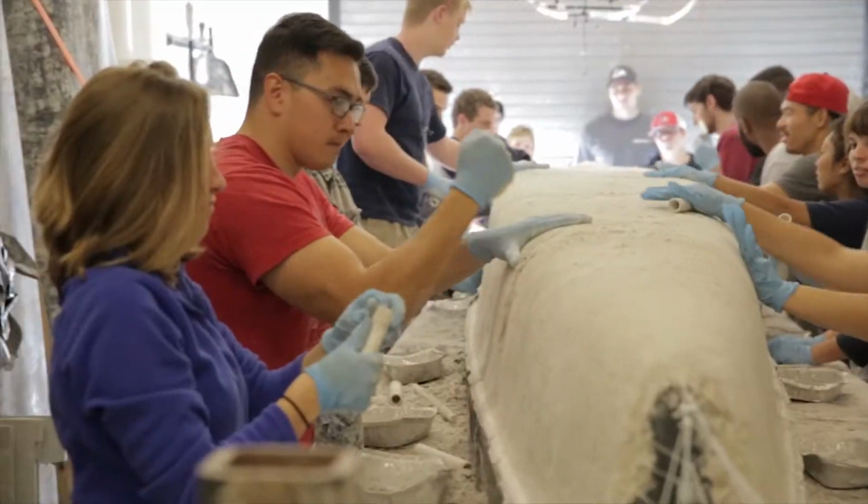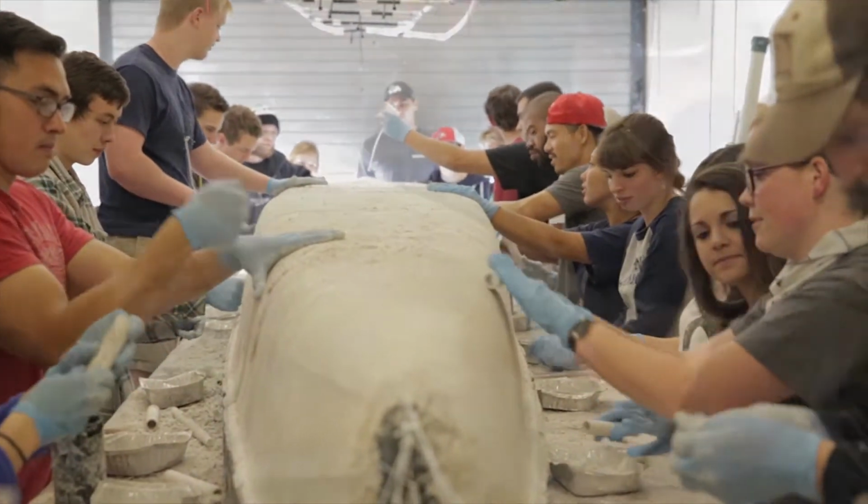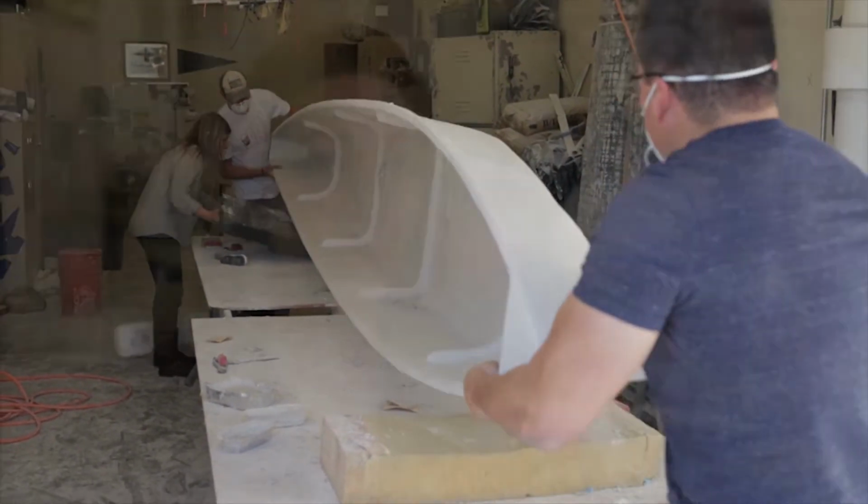So the Concrete Canoe Competition is a student competition where the students basically design and construct a canoe that's about 22 feet long out of concrete. So this is a completely student-run competition. You do have to be an undergraduate student in engineering to participate. And so students really get an opportunity to apply all of those classroom concepts in a hands-on way.